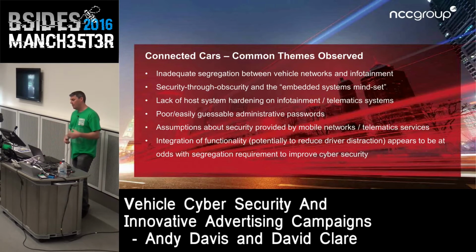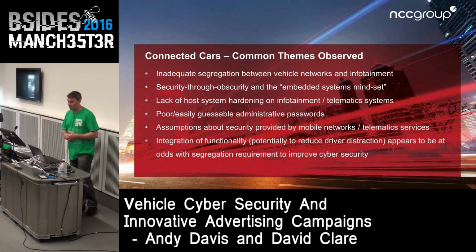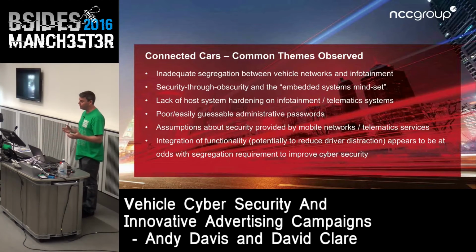Lots of what we call the embedded systems mindset, so security through obscurity, a misunderstanding of what needs to be protected and how it needs to be protected, and that's basically down to the fact that a lot of these ECUs historically haven't been onwardly connected to the internet or telematic service providers, or Wi-Fi networks, so they haven't had to think about security in the same way. It's always been a box that you need to get physical access to in order to attack.